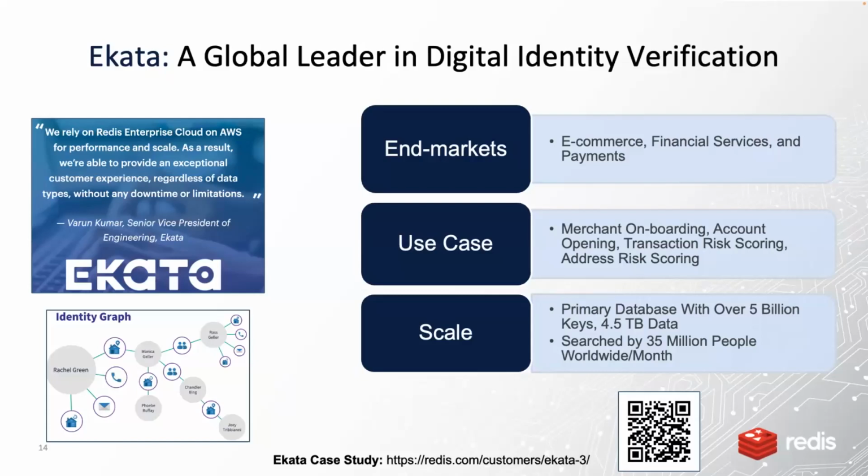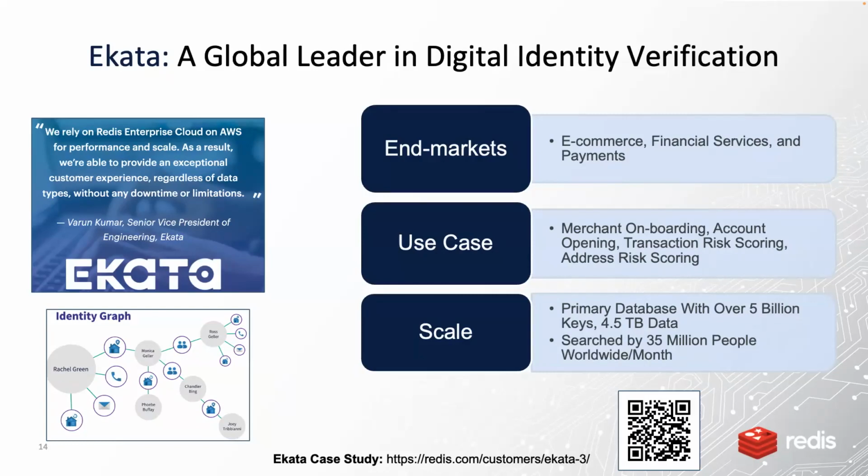Ikata's goal is to reduce friction in verifying financial transactions while at the same time keeping infrastructure costs low. Ikata has made a massive database of 5 billion keys with Redis. Their previous in-memory solution was too expensive to operate for their scale. Ikata settled on Redis on Flash for their deployment on AWS.